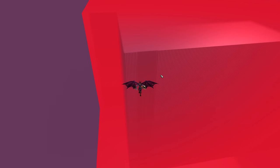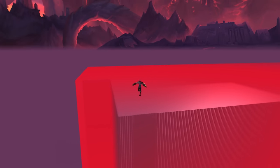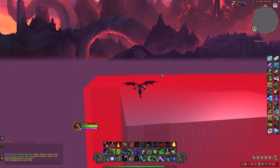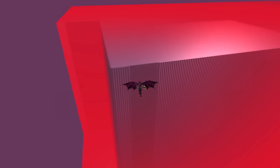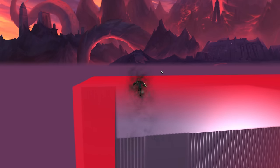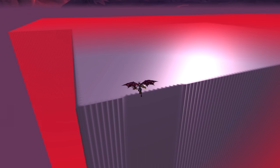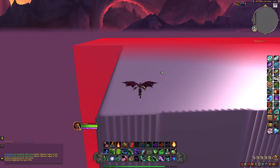Oh, Ventral Retreat's not up. Oh, man, I hope we didn't just mess with ourselves. Oh, Ventral Retreat is up. Okay, so far we're doing good. I think we need to use our Fel Rushes again. Alright, wow, we're actually just gonna barely make it.